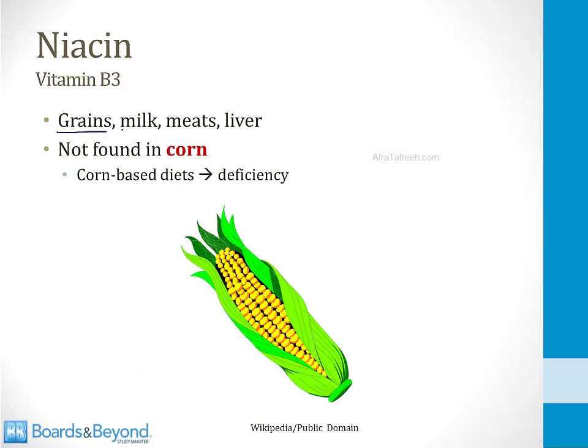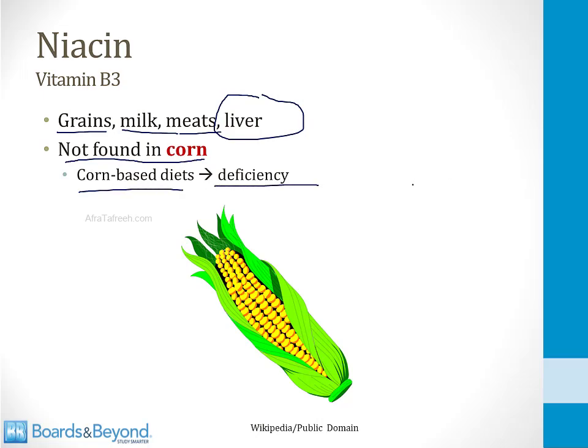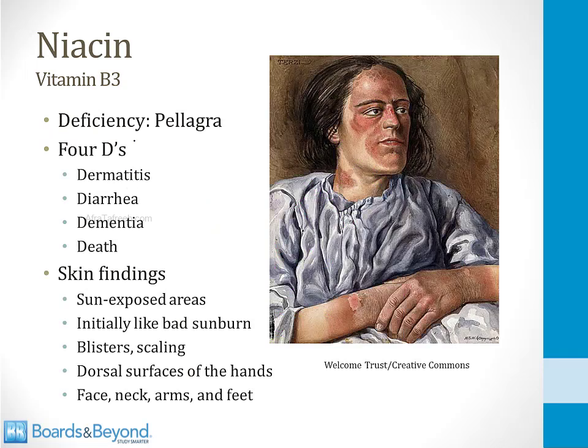Niacin is found in grains and milks and meats, and people that eat liver consume lots of niacin, but importantly, it is not found in corn. And there are parts of the world where people eat an entirely corn-based diet, and those people are vulnerable for niacin deficiency. The clinical syndrome that develops in niacin deficiency is called pellagra, and it consists of the four Ds: dermatitis, diarrhea, dementia, and death.